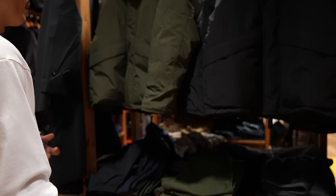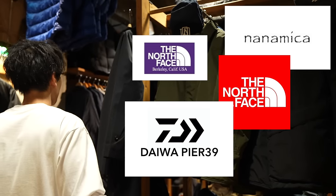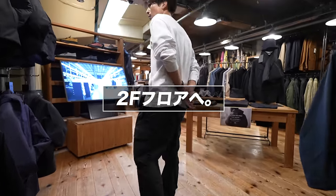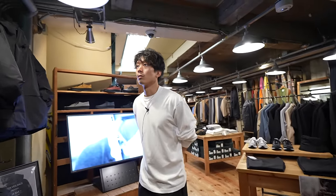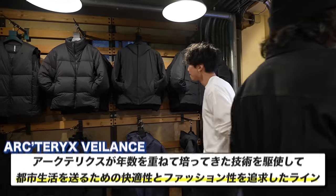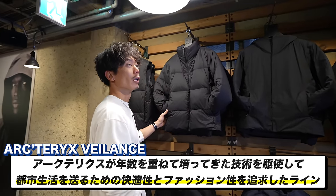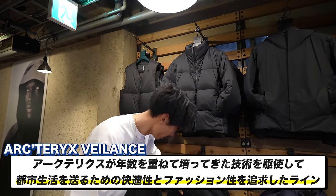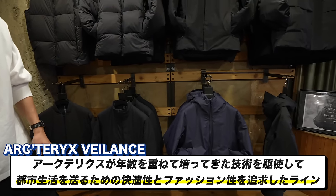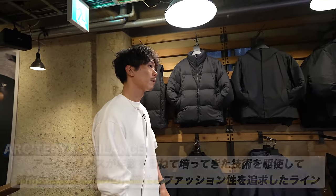It's cheap but perfect. And Patagonia, and what is this black one? This is Arc'teryx's Veilance. It's for urban use, not outdoor, Arc'teryx for the city. It's cool, isn't it? It looks cool no matter how you look at it. You can't get a normal Arc'teryx right now, right? That's right, the competition is really high. I think Veilance is quite a good target, and it's simple.